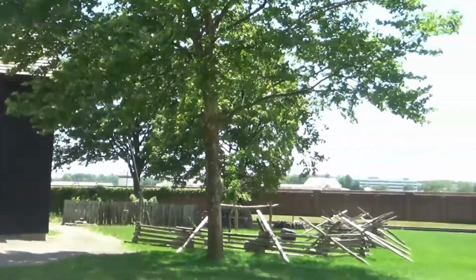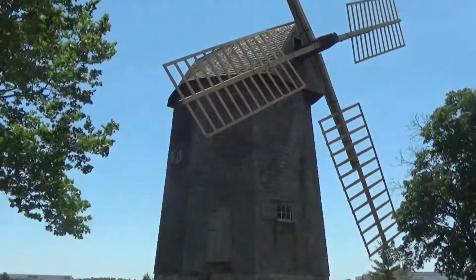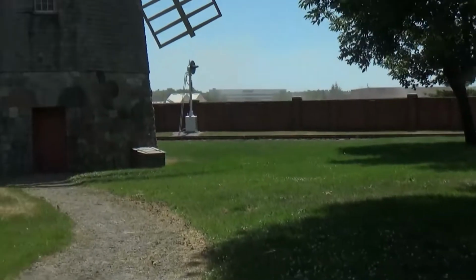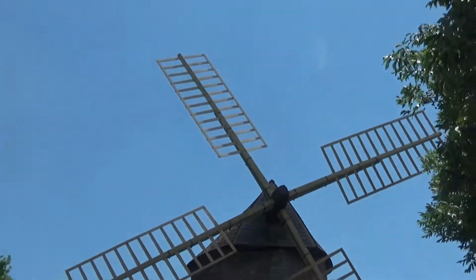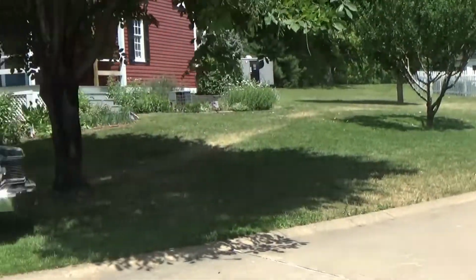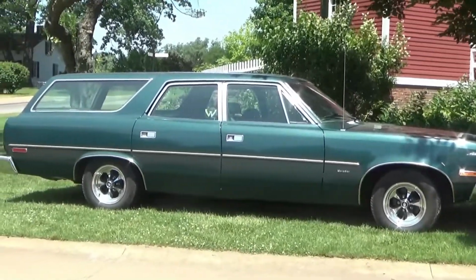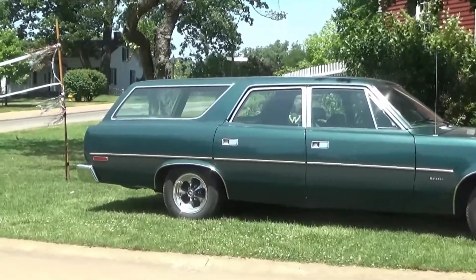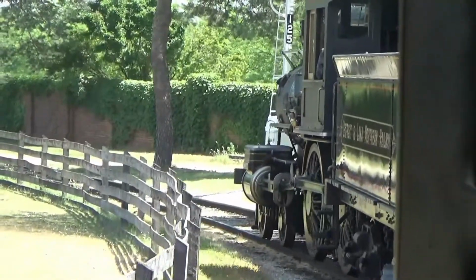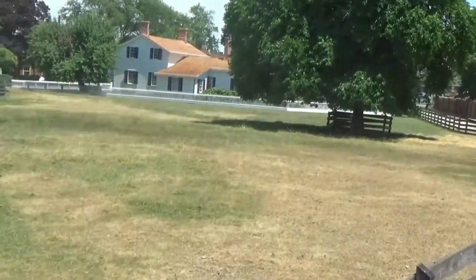I think I see why this windmill isn't turning. With all those holes in it, the wind's just blowing right through it. I wonder who thought that would be a good idea. Now this is practically an antique car. A real, genuine station wagon. You don't see those anymore that look like this. Buy the farmhouse someday. You can go inside and see what life was like for Henry growing up here as a young man.